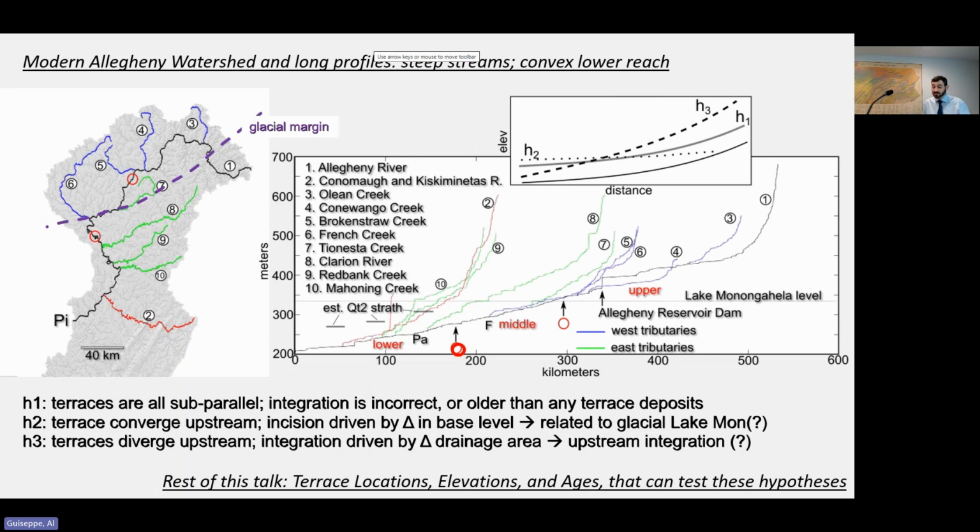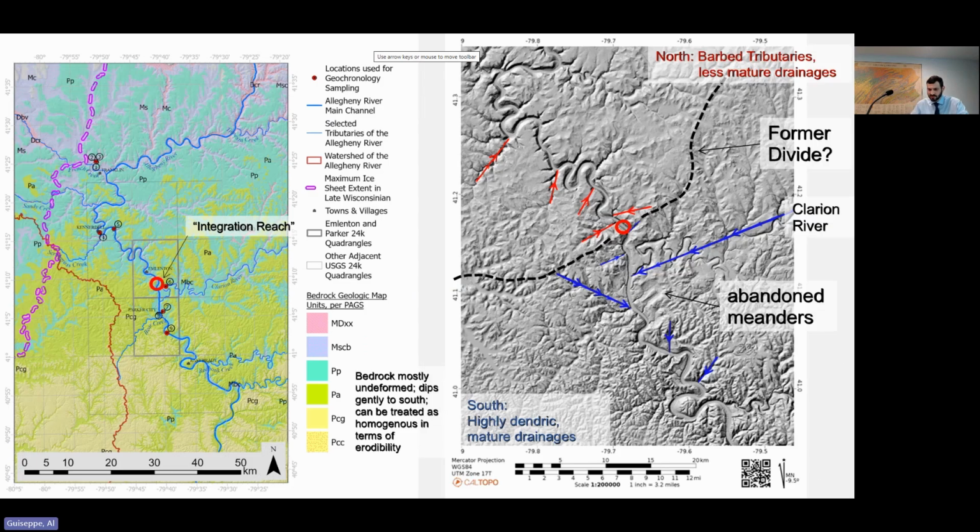If we map the terrace deposits' relative elevations to the modern river, and they tend to converge upstream, hypothesis number 2, in that little inset box, then that would tend to suggest that the incision was driven by a change in base level. If the terraces diverge upstream, it would tend to suggest the integration was driven by a change in drainage area. The rest of my talk will be discussing these terrace locations, elevations, and ages that we can use to test these hypotheses. So, having said that, one final bit of background introduction.